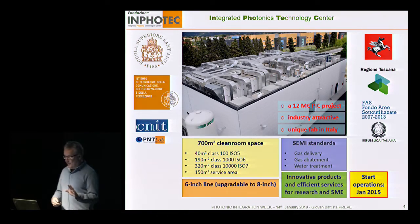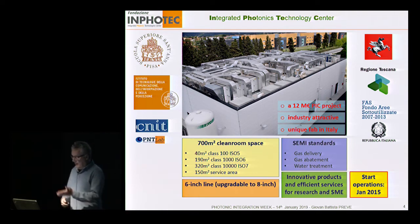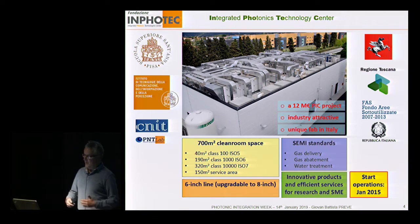Quickly, where I work, because I will say something related to what I see during my work inside this lab. We are Inphotec, as was mentioned before, in Italy, in Tuscany, in Pisa. If you need more information about Inphotec, you can talk with me later on. We started in January 2015. We have a front end, a 6-inch CMOS-compatible line for silicon photonics and silicon nitride. We don't have essentially everything, but in a limited environment, we can be of support, especially for passive devices and silicon optical bench kind of substrates where you can put lenses, solder evaporation and so on and so forth.